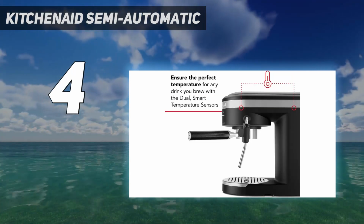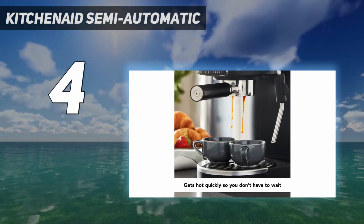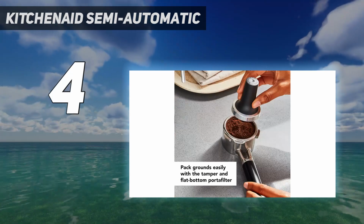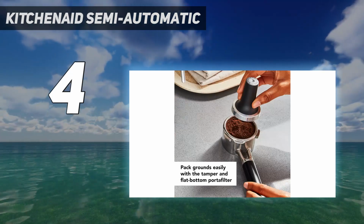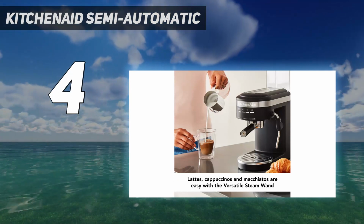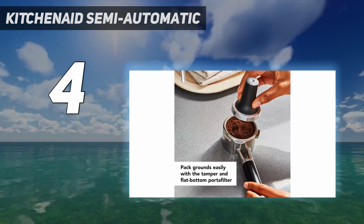Our only real qualm with this espresso machine is that an aptly sized espresso cup can easily vibrate out of place when pouring. You either need to hold it in place, not ideal from a safety perspective, or use a larger, heavier cup to avoid this issue. Other than that, we loved the design of the KitchenAid SemiAutomatic espresso machine.